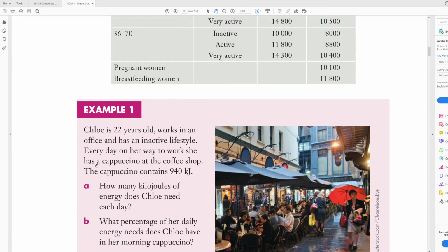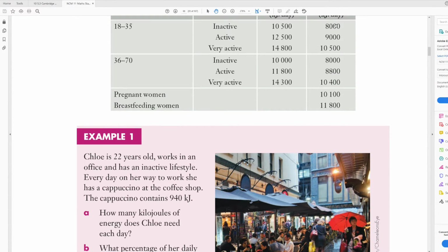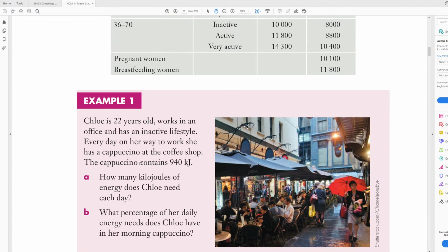And every day on her way to work, she has a cappuccino at the coffee shop. The cappuccino contains 940 kilojoules. How many kilojoules of energy does Chloe need each day? Well, as we just said, she needs 8,000 kilojoules each day.